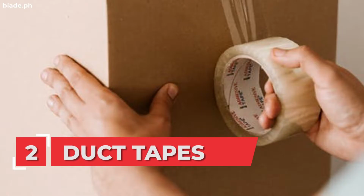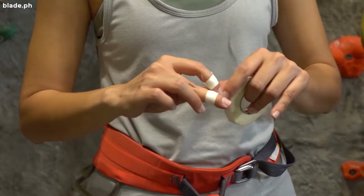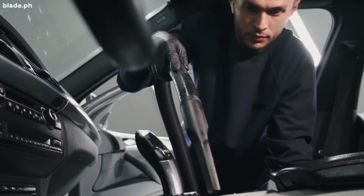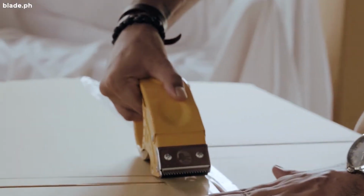Number 2. The power of duct tape. Now, duct tape isn't just used to cover up parts of your car that have been through an unfortunate accident. If you don't have a portable vacuum with you and you're having a hard time cleaning out the dust in your vehicle, try using duct tape. Stick out those unnecessary dirt through your duct tape.